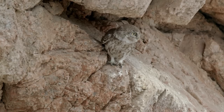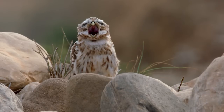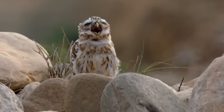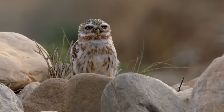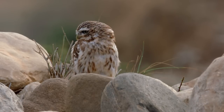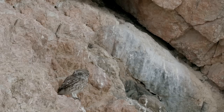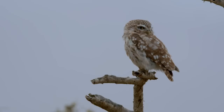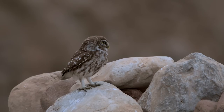This owl is not alone. Its mate waits among the rocks beneath their boulder home as they prepare for a night out hunting. The little owl is one of 10 species of owl found in Arabia. Their nocturnal lifestyles enable them to stay year-round, as they become active in the coolest part of the day.